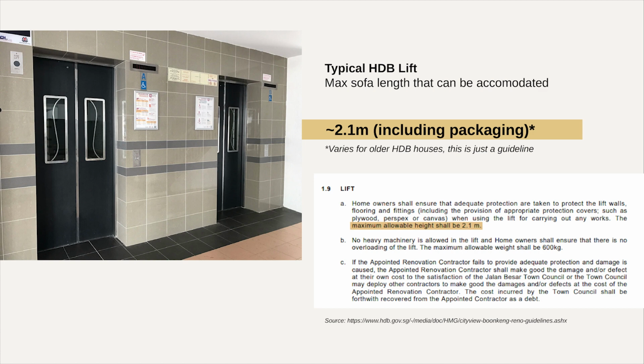So that means even if your house is big, like if you can fit a 3 meter sofa, it doesn't mean you can buy a 3 meter one piece sofa. You have to consider if your lift can fit lah. If not, you have to pay the staircase charges. I mean, if you're rich, you can do that lah, okay?